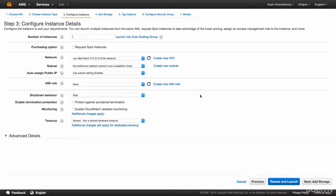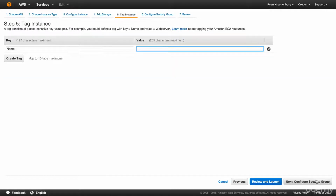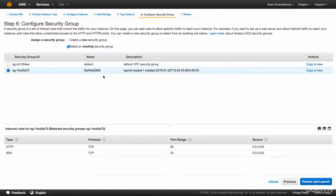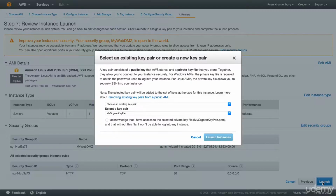I'm just going to use all the standard settings, except I'm going to choose my availability zone. So I'm going to go into US West 2A. I'm going to go ahead and hit next, add my storage, and we're going to call this US West 2A. I'm going to go ahead and hit my security groups, and the security group I'm going to use is one that I've spun up earlier, so my web DMZ. I'm going to go ahead and hit review and launch, using that private key.